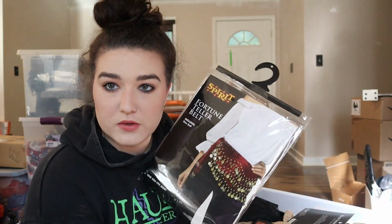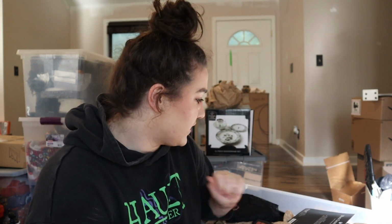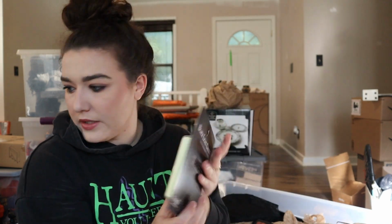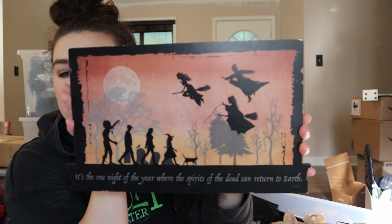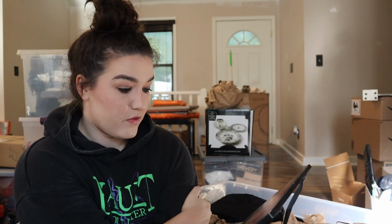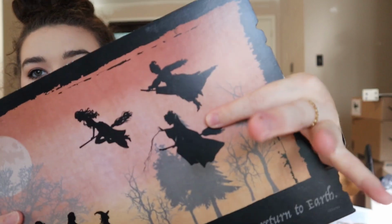This is actually Zoe's, and it is a fortune teller belt because she was thinking about being a fortune teller for Halloween last year, but didn't end up doing that. Extra black light chalk, very handy. Okay, we're getting into more of the hocus pocus stuff. So I have this little sign that says, it's the one night of the year where the spirits of the dead return to earth, and we've got the Sanderson sisters, and the kiddos, and Billy, and Thackeray hanging out.